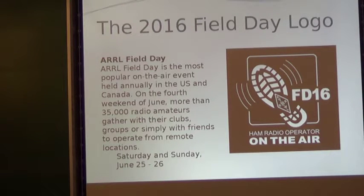Field Day is the most popular on-the-air event held annually in the U.S. and Canada. On the fourth weekend of June, more than 35,000 radio amateurs gather with their clubs and with groups and individuals to operate from remote locations. And this year it's June 25 and 26, so please put it on your calendar. And don't forget the 24th, Friday afternoon. We need a few tote that barge, lift that bale kind of people.